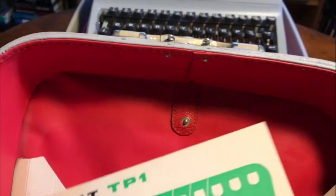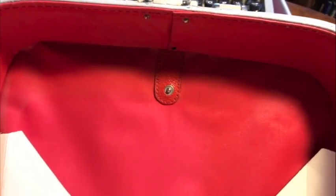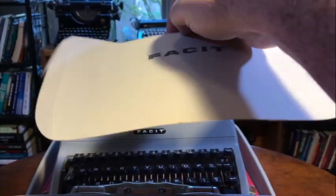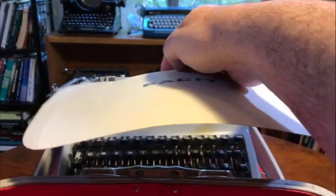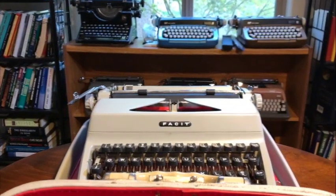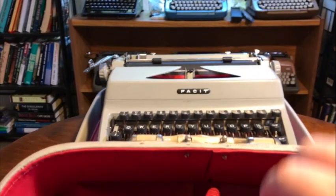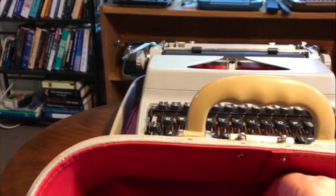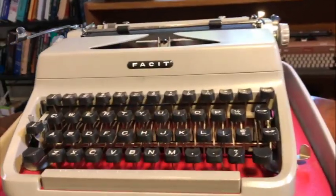Pretty nifty. And then something I've never seen on any other typewriter is this. It says Facit on it. And what does this thing do? It fits over the keyboard and you put your hands underneath it so you can't see the keys, and therefore all your typing has to be touch typing. Kind of remarkable. I don't know that I could do much typing with something covering my hands like that, but nonetheless, there it is.